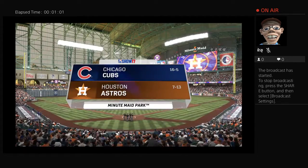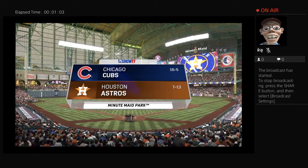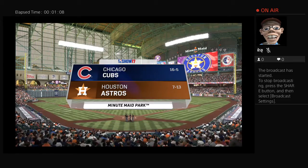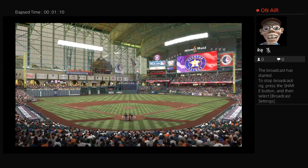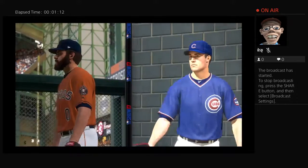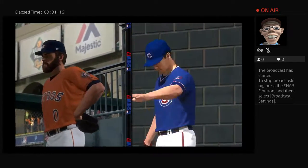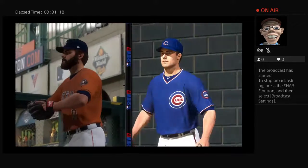Broadcasting live from Houston, Texas, where the retractable roof of Minute Maid Park is closed. Tonight, it's the home opener for 2017 between the Chicago Cubs and the Houston Astros. It's a dream matchup on the mound. Coming up right after this.